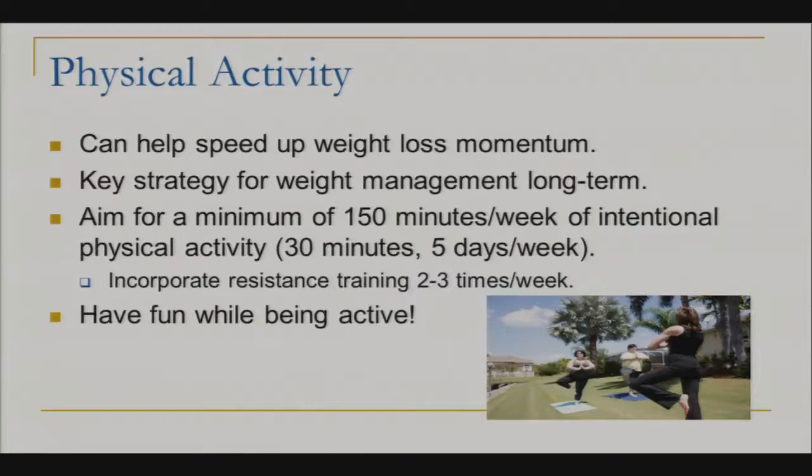We also want to incorporate in resistance training 2 to 3 times per week. Most importantly, you need to have fun while being active. Most of our patients start out with something like walking. Maybe they'll start with 5 minutes at a time and slowly increase that to get to that ultimate 30 minutes. Or water exercises. You're more buoyant in the water, which can reduce pressure on your knees and joints, which can make it more easy to be physically active.